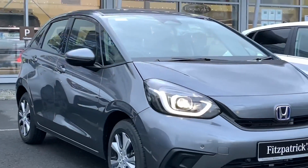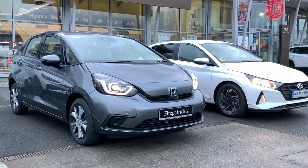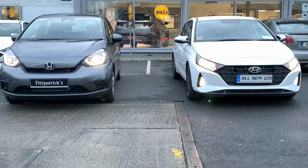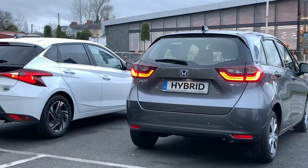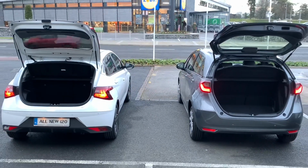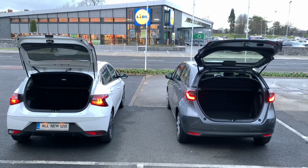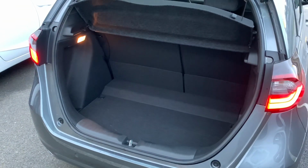So the thing about the Jazz is, and it's always been this way, it is a big car. So I'm going to compare it really quickly to the i20, which is a car we commonly sell at the garage. If you look at the size of the car, the Jazz is significantly higher in terms of the roofline, and overall in terms of proportions, it's actually quite a large car. Things like the boot, if you look at the boot, the car actually has a 298 litre boot, which is big considering that there's actually a hybrid battery underneath there as well. And it's nice and square, so you can actually really shove things in.